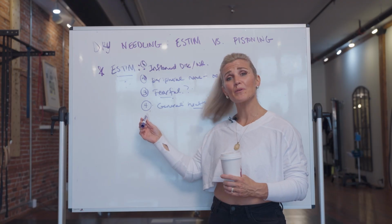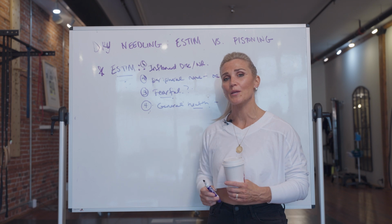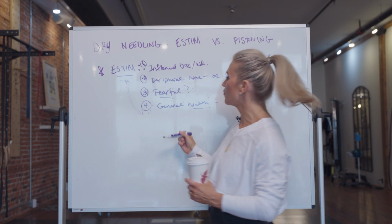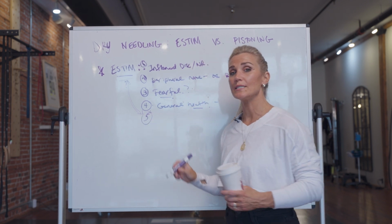But I'm still going to be able to make a change in these patients, and they're going to feel good because it's giving a strong neural input. So hopefully that clears up some really important scenarios for e-stim. I'll say one last thing, actually. I really like e-stim for edema control.